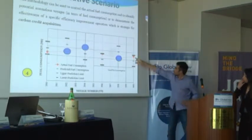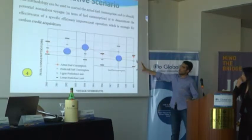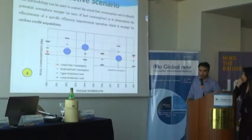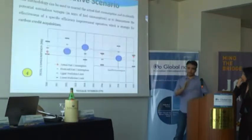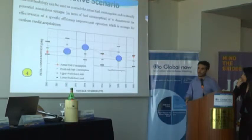When the actual fuel consumption falls outside the prediction interval, a possible problem may have occurred. In this case, this is an example of a problem during the sail navigation.